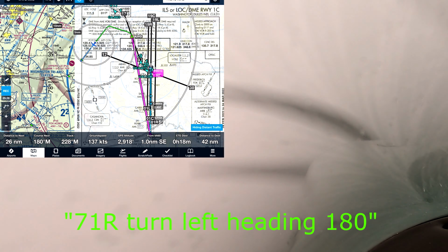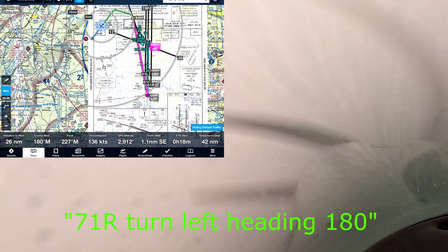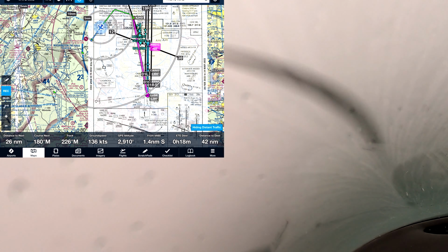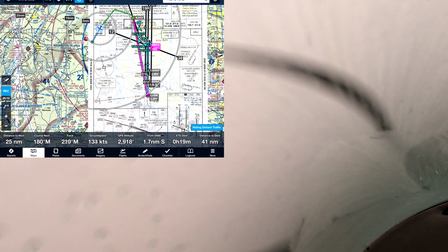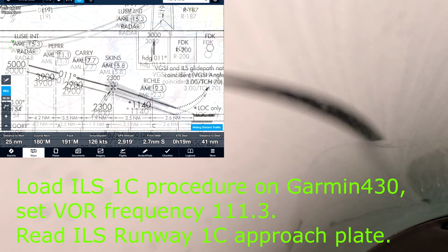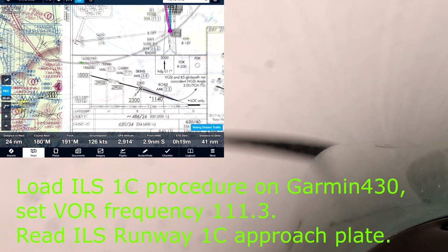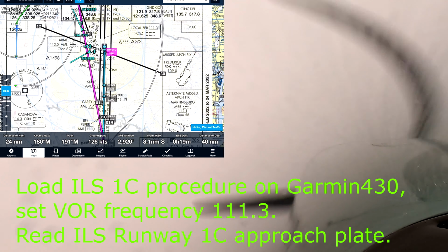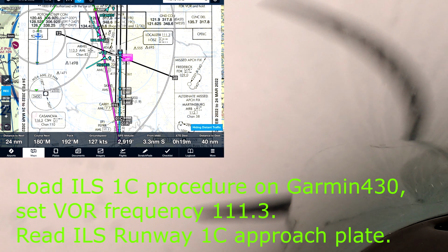Airline 71 Romeo, turn left heading 180. Left heading 180, 2871 Romeo. Airline 2871 Romeo, information Alpha, now current Dulles Alpha, altimeter 2995, and again it'll be the ILS runway 1 center. We have information, expect runway 1 center ILS, 2871 Romeo. 71 Romeo, contact Potomac 128.52. Potomac approach, November 2871 Romeo, heading 180 at 3000. 2871 Romeo, roger, turn 10 degrees to the left. 10 to the left, 2871 Romeo.